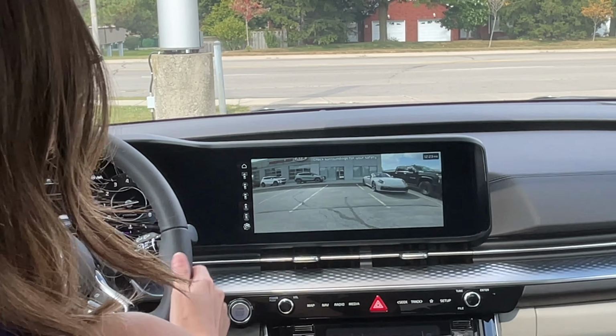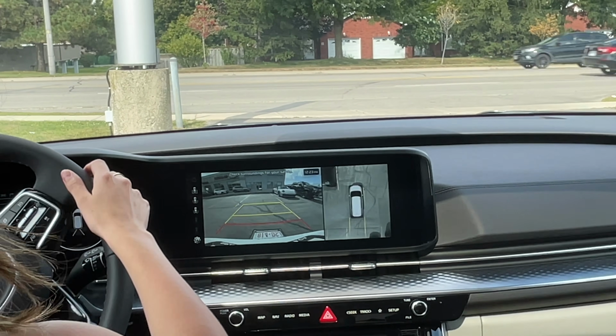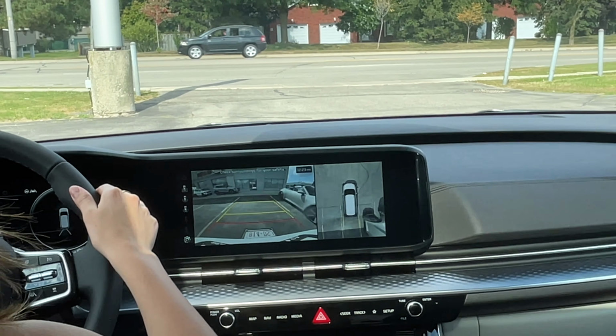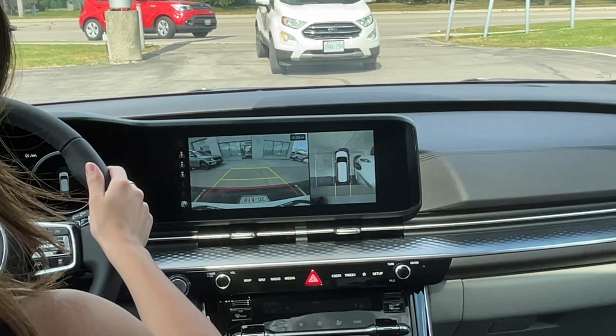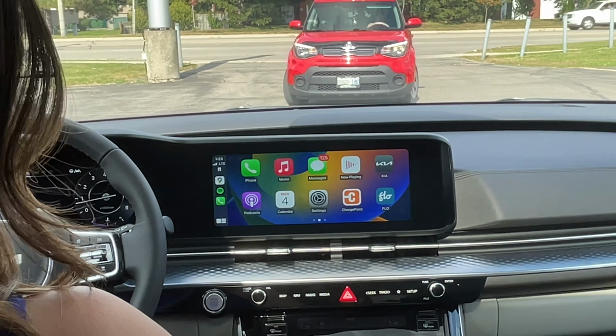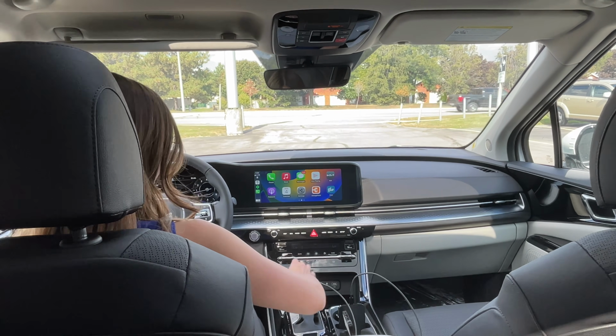So you can see we're still using our rear view camera full screen there. Now that it's in reverse, 360, our dynamic guidelines, and then you can see us nice and easy reverse into our spot. And hopefully you can see how easy it was to maneuver this vehicle and park it into place. Once it's in park, it's going to bring you back to your just regular screen. All right, let's go check the parking.